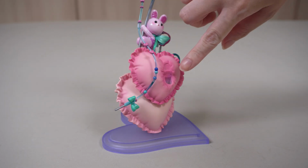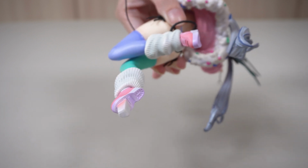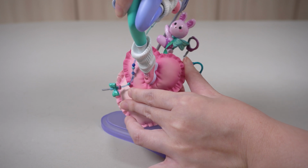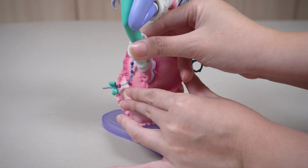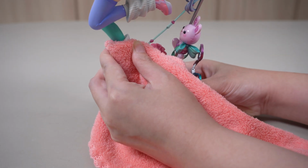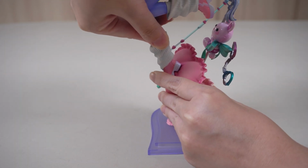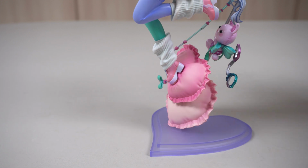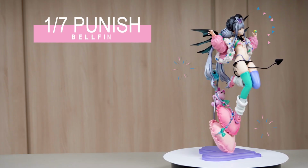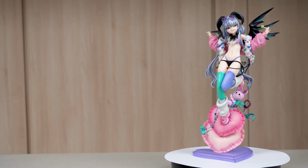Here is the figure's base with a hole on the top pillar. This is where the plastic pack on the figure slots into. I must admit, it's a bit of a struggle slotting this in. The joints are not perfect fitting and require a bit of nudging. At the same time, extra care is required to ensure I don't apply too much force that would snap the pillars off the purple base. So yes, it's a struggle. I didn't even get her completely in her base. You can still see part of the pack exposed. Anyway, I'm considering this 1/7 scale figure of Punish by Bellfine fully assembled, and I hope she doesn't fall off.